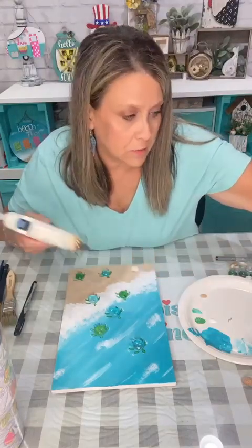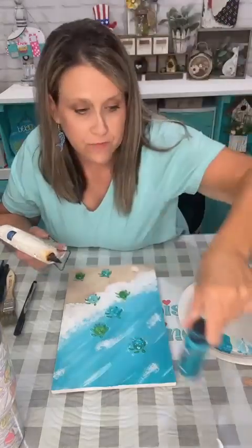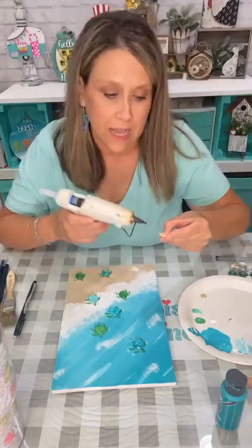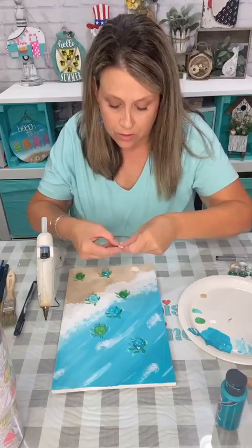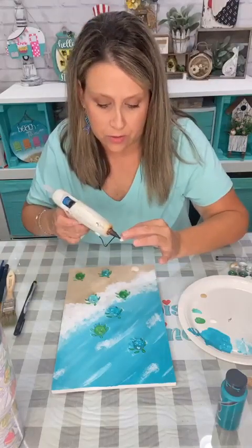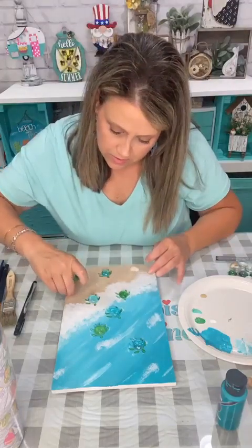I know, Judy. So the color, the blue, is called Island Green. But somebody had messaged me about the beach sign that I did, and the Deco Art color that's really close to that is called Peacock Teal. Hang on, I'll grab it and show it to you. It's very similar to that color, because she said they didn't have it at her Hobby Lobby.